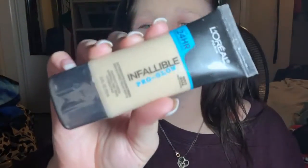The foundation I've been using a lot this month is the L'Oreal Infallible Pro Glow. It's very light, and a lot of people say it's medium coverage, but I disagree. I feel like it's a full coverage foundation, especially if you build it, it can be super full coverage. Normally I mix it with my Pro Matte. I've been wearing it pretty much all month, and it's 50-50.